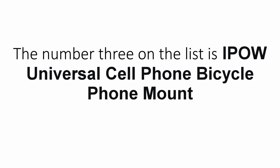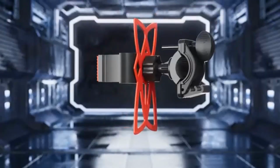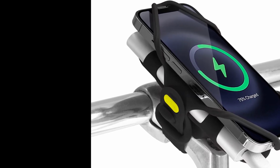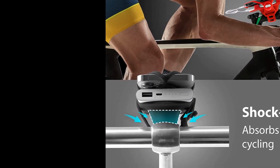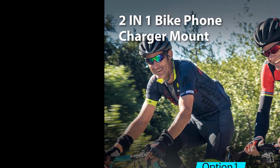Number 3 on the list is the IPO Universal Cell Phone Bicycle Phone Mount. Anti-shake and super stable, this bike phone mount has anti-slip rubber pads, a stable support shelf, and an improved rubber belt that offer a secure grip for your cell phone to ensure safer cycling. The smartphone will securely stay in the bike phone holder like a baby without any shaking, which won't distract you from cycling.